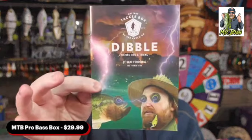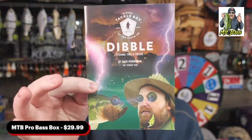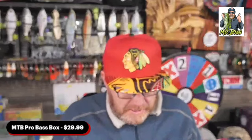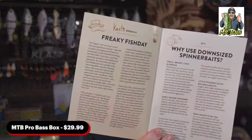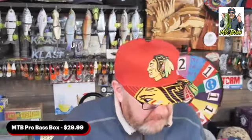Every box comes with the Dibble Fishing Tips and Tricks little booklet. Has a lot of fun stuff in here. It's got trivia. It's got information and details about fishing lures. It's got tips and tricks on how to fish certain techniques. It has angler spotlights. It has recipes. Freaky Fish Day. Why use downside spinner baits? That kind of stuff. So there's always good stuff in that.